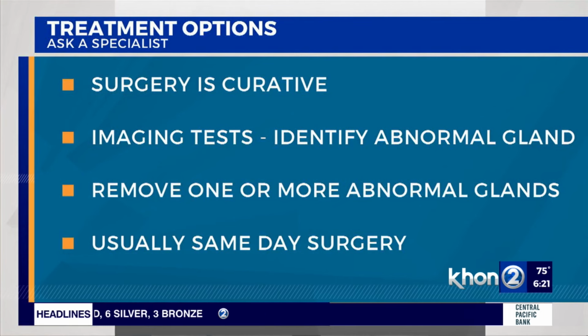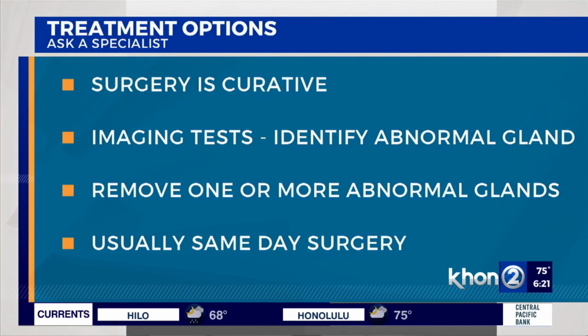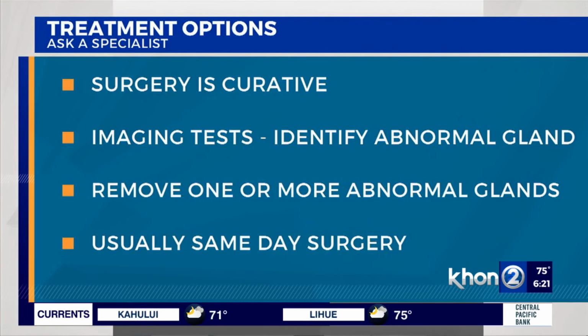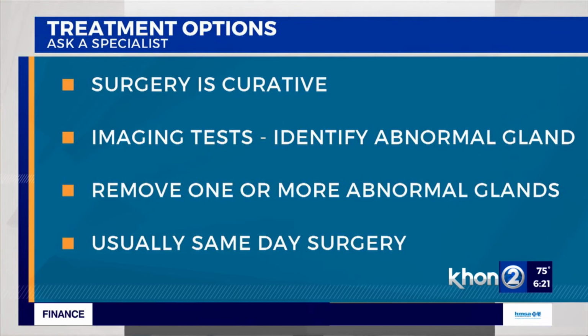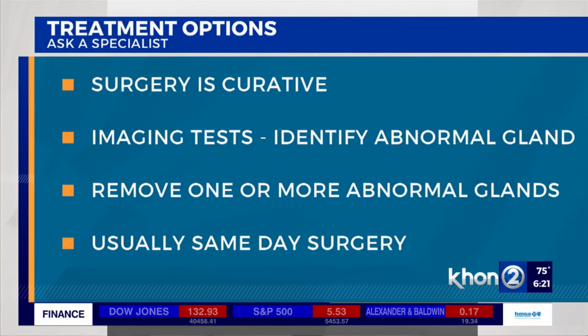In preparation for surgery, we will do imaging tests to try to identify which one of the 4 parathyroid glands is enlarged. The imaging tests could include an ultrasound of the neck, a nuclear medicine parathyroid scan, or a parathyroid CT scan. If we're able to find an enlarged parathyroid gland, then that allows us to do a shorter, more focused operation to just remove one gland.